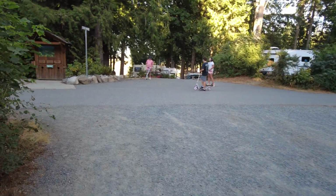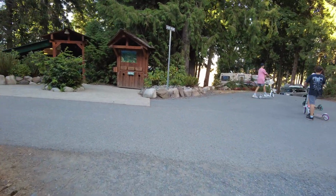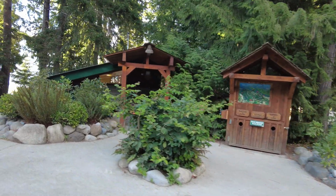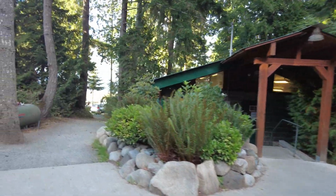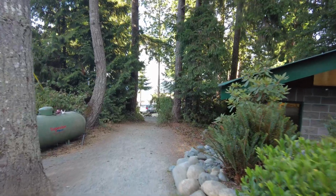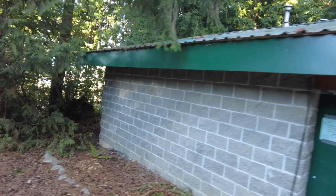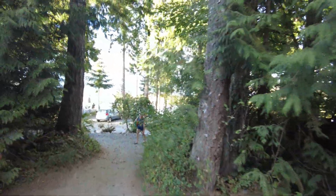I have to mention too, just right outside the campground across the street is a huge shopping complex. Grocery store, pharmacy, liquor store, gas station, everything you need for grabbing things for dinner or other supplies. So you don't have to worry about packing every last item. Everything is right there.